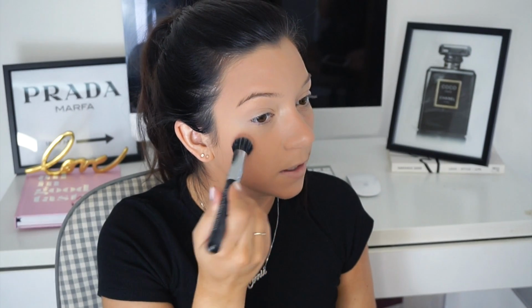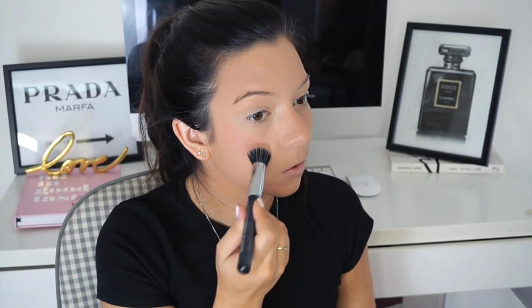So I'm just going to pop this on. I used to bring it quite far down. I think there must have been a trend for loads of blusher, because when I've been watching other people's videos, especially Anna and Lily's, they both wore a lot of blusher as well. So it must have been a trend, because it's weird that we all wore so much blusher.